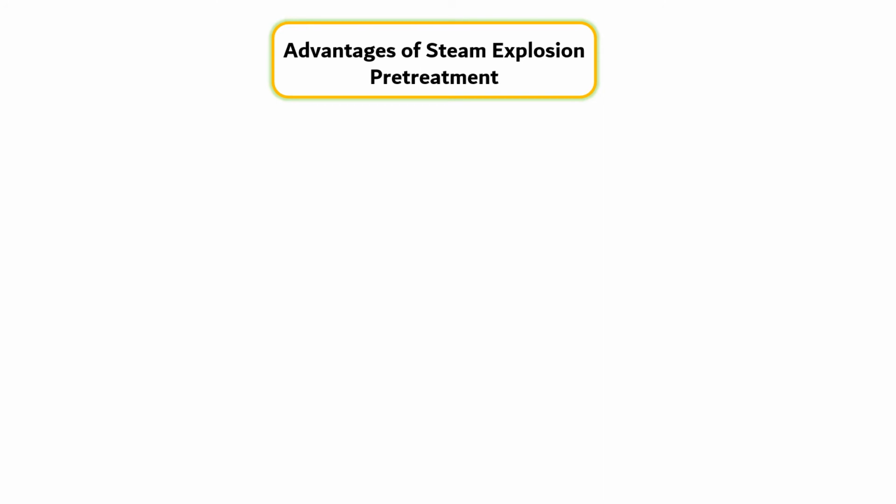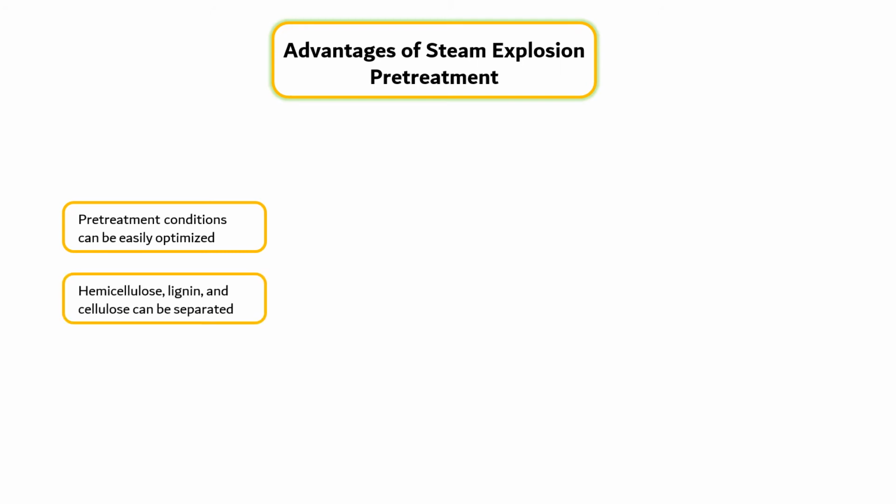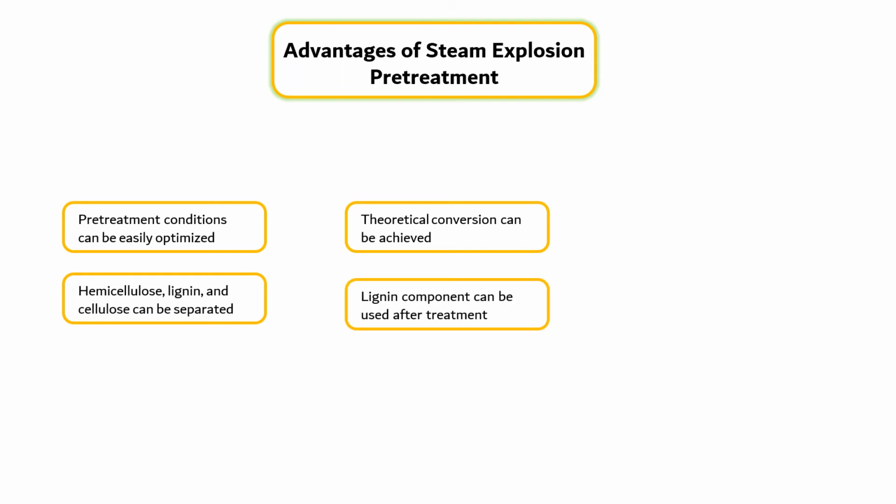Steam explosion pretreatment has several advantages. First, pretreatment conditions can be easily optimized to produce high yields of specific chemicals from a wide variety of plant lignocellulose. Second, hemicellulose, lignin, and cellulose can be separated during three different process units to produce water-soluble, alkali-soluble, and water and alkali-insoluble fractions, respectively. Third, theoretical enzymatic hydrolysis conversion yields of cellulose can be achieved. Fourth, the lignin component is still suitable for chemicals production even after steam pretreatment.